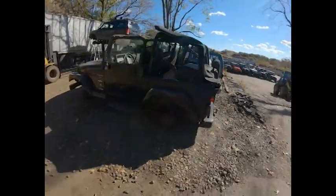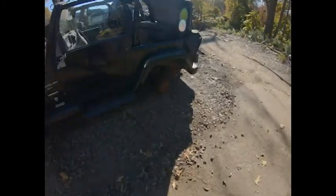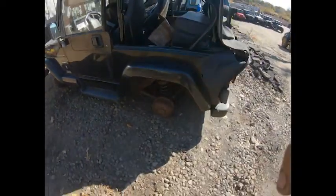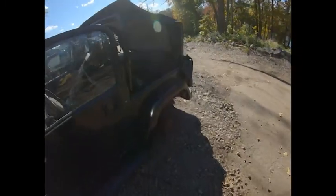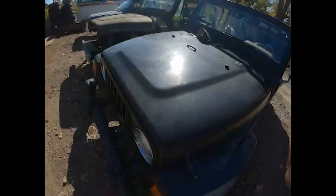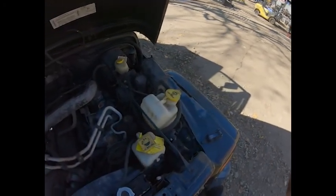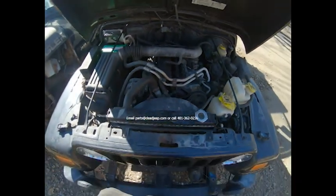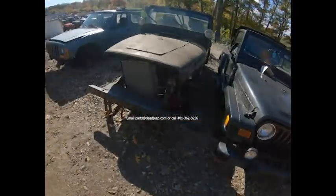Alright, so this is what else is left that's going today. I don't even know what year this thing is. 99, 2000, automatic, I believe. 2000. I'm gonna actually open the hood and take a peek. So at least a 2000. So it's a 2001 4.0 automatic TJ. Oh, hoods are free too. If you need a hood, just come get it.